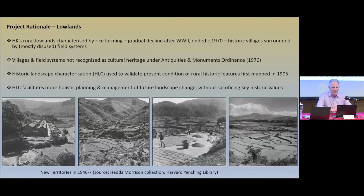Now, just a brief recap, these are the absolutely beautiful black and white photographs taken in 1946 and '47 by a lady called Hedda Morrison. She was German, married to an American GI, a serviceman, who came to Hong Kong. She traveled with him and she used a large format camera and was a very accomplished photographer. And she documented the landscape of the New Territories at this point in time.